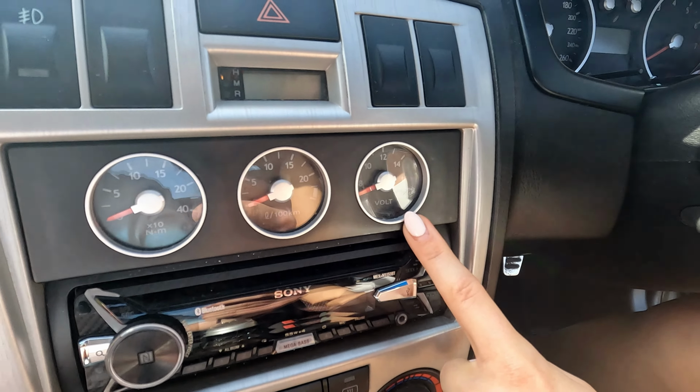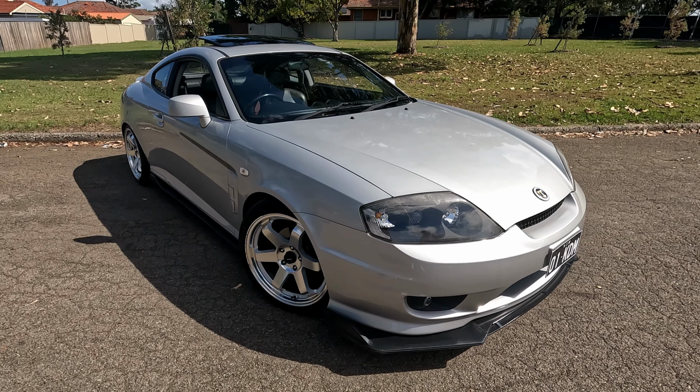This car, it's a 2006. They're still pretty fairly priced. You can get a good one still for like 10 to 12. You can still get a fairly average one that might need a bit of work for 5, 6, around there. Yeah, something like that.